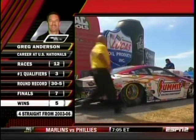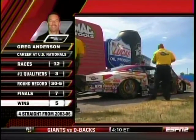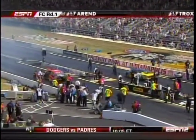How cool was it this weekend to have Bob Glidden back in a Pro Stocker? Well, you don't have to ask me. You just got to look at the response he got from the crowd. I mean, they went crazy every time he came down the return road, and that was great to see.